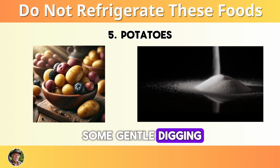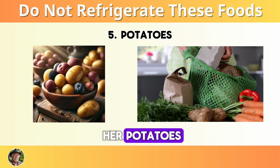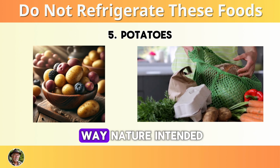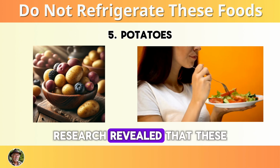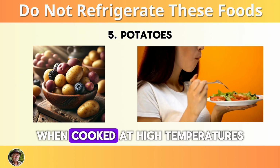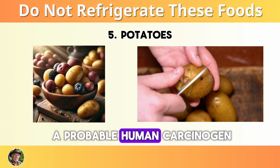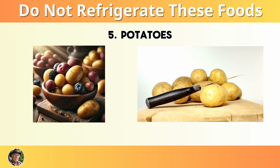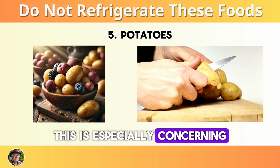After some gentle digging, we found the simple reason. Barbara had been refrigerating her potatoes, while her daughter stored them in a cool, dark pantry, just the way nature intended. Even more alarming, research revealed that these excess sugars lead to acrylamide formation when cooked at high temperatures, a compound classified as a probable human carcinogen by the World Health Organization. For seniors already at higher cancer risk, this is especially concerning.